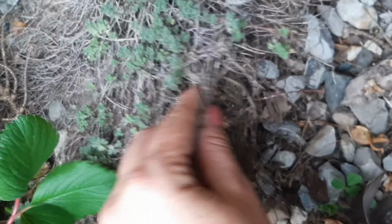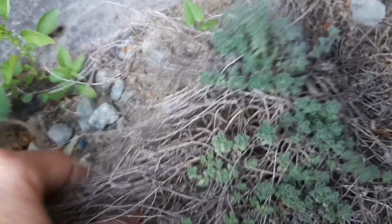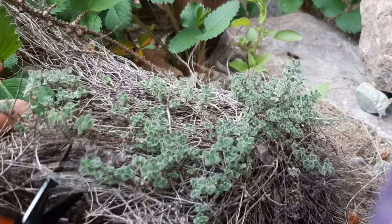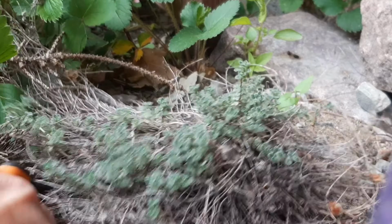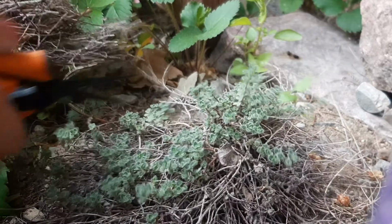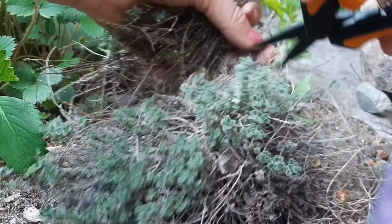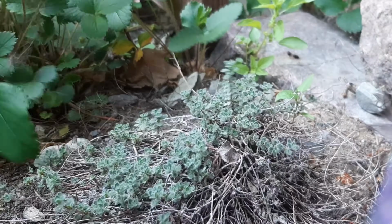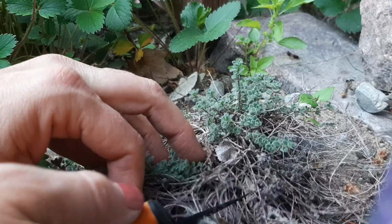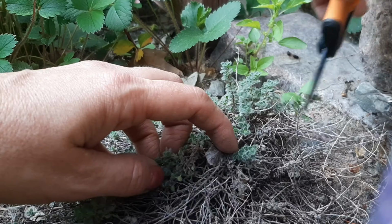And it's weird too. It's like barely hanging on for dear life under here, but it's still alive. So anyway, I need to get rid of all this hairy stuff. It seems to die out like this every year in the winter. It's just sticks or whatever this is, and then it comes back, but it definitely needed to be rejuvenated.